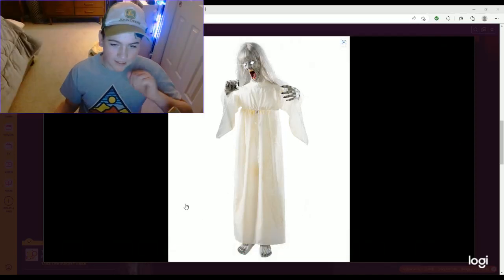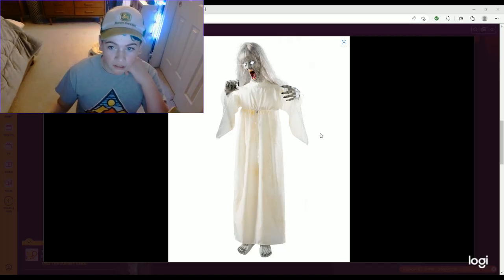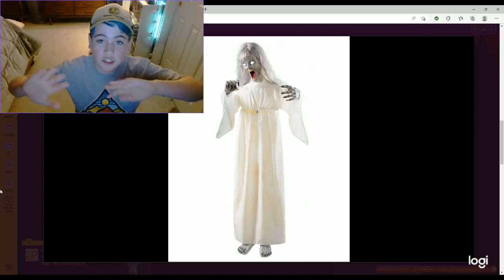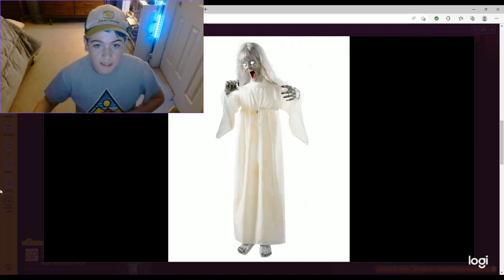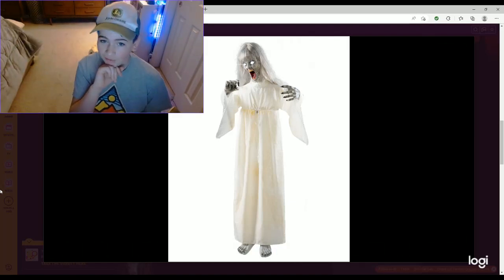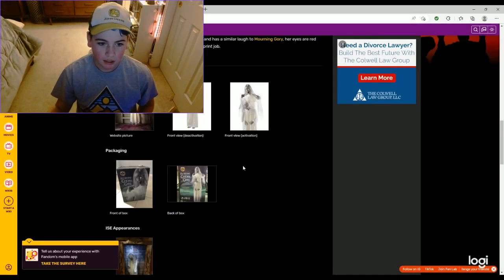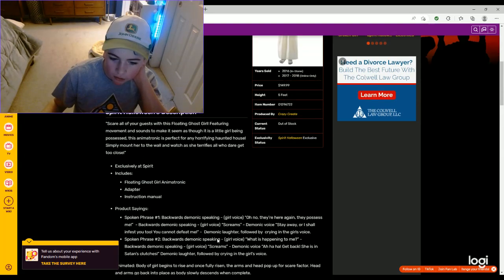As you can see, Floating Ghost Girl is a really awesome animatronic. She starts rising up, and then her arms and head pop up. I believe she has the same mechanism as Coat Rack Monster, but I don't know. Here, let me switch back to mine. Now we're going to go on to our 19th place on the list. What do we have for number 19?